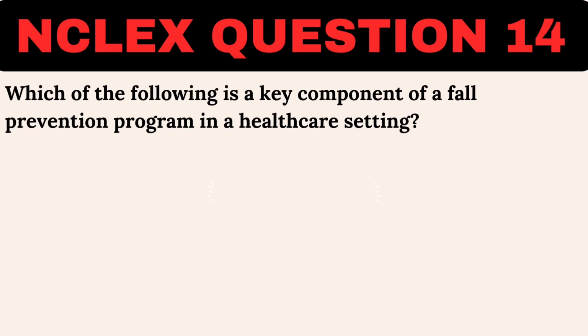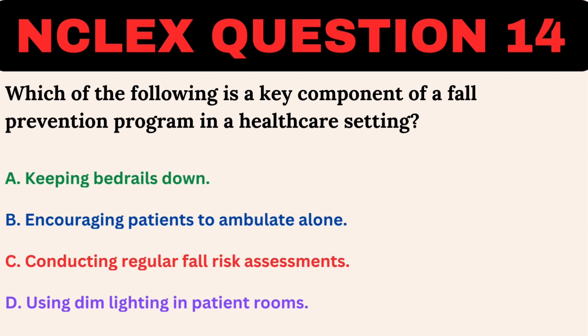Which of the following is a key component of a fall prevention program in a healthcare setting? A. Keeping bed rails down. B. Encouraging patients to ambulate alone. C. Conducting regular fall risk assessments. D. Using dim lighting in patient rooms.